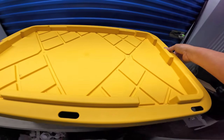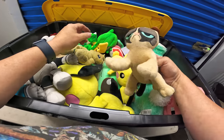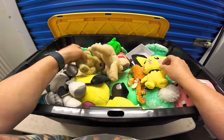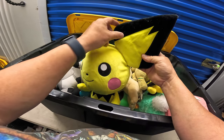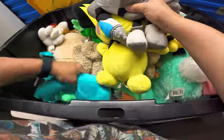Next box. Much lighter. Oh, plushies. Uh-oh. This looks like decent ones, too. Oh, this is a Grumpy Cat. Funny. Pokemon. Groot. There's a big Pokemon. This is some good stuff right here. I got some cat hair on here, though, but not too much. There's one of the Teen Titans, Cyborg.